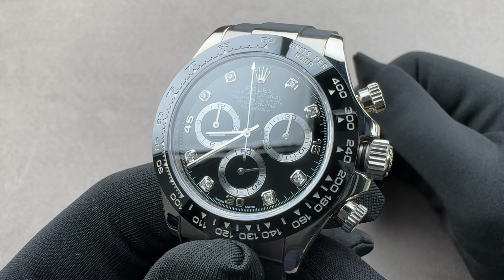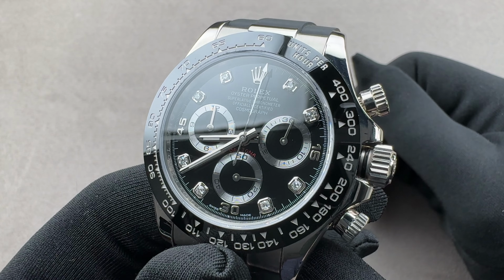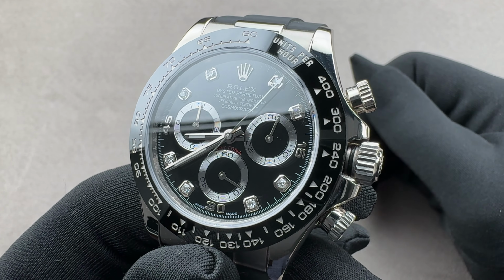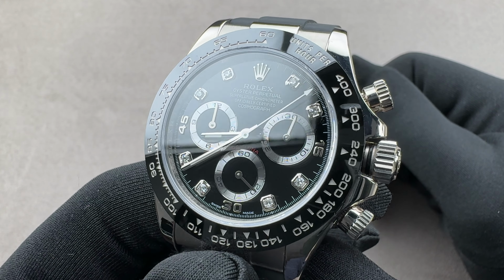A true 72-hour power reserve, which it's worth mentioning is just a little bit more than the Rolex 3200 series, which is 70. This is actually a full 72. But details matter, so I'm including it.